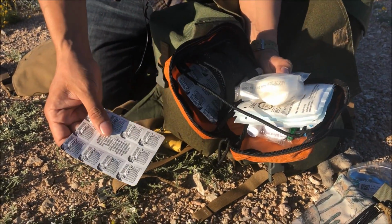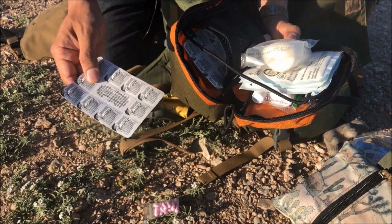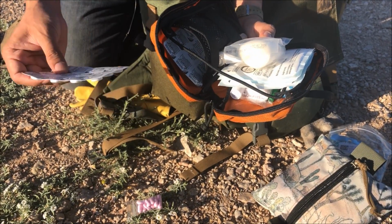I have Benadryl, and these are really good in case you get stung by a bee or something. You don't want to risk anaphylactic shock. So I do have those chewable children's Benadryl that'll help you out.